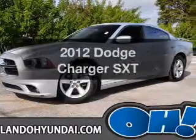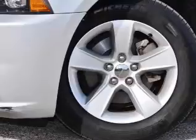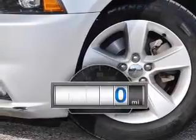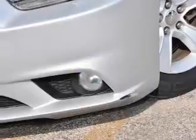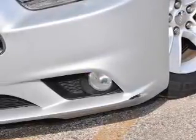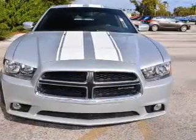Imagine yourself in this 2012 Dodge Charger. If you're looking for an automobile with great attributes, look no further. Get more for your money with this vehicle that features low mileage and dependability. With a solid six-cylinder engine, the powertrain includes rear-wheel drive that responds smoothly to its automatic transmission.